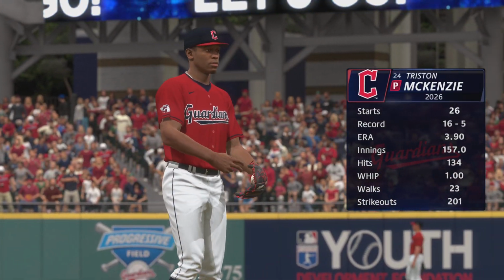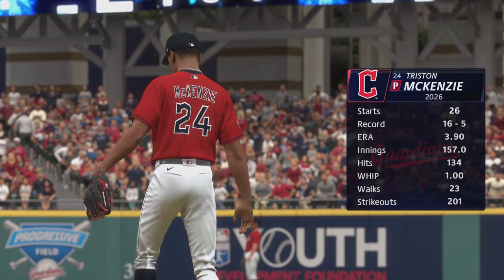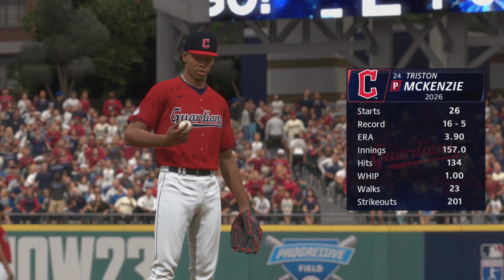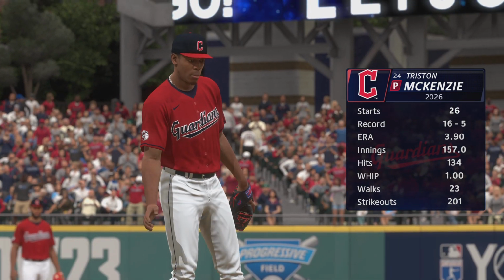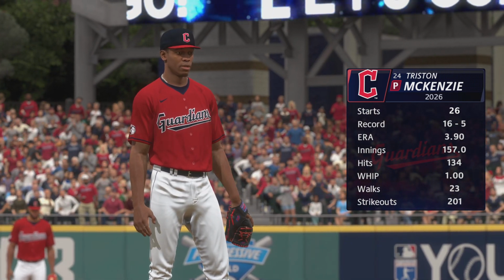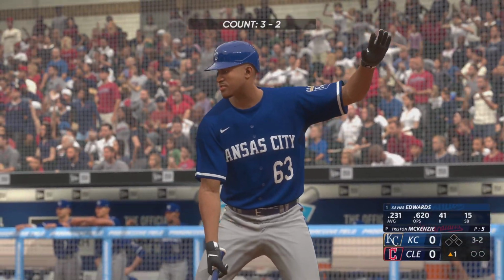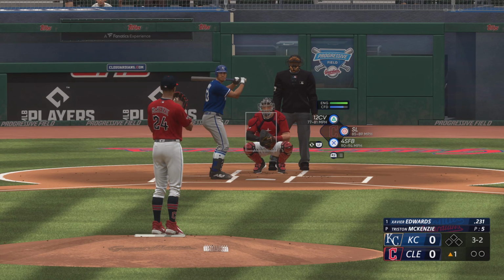Just about to get underway, and today's starting pitcher, Triston McKenzie. Well, he got into the 8th inning his last time out, really pitching deep into games as of late. We'll see today how many innings he's got in him. Ready to go now. Leading off, Xavier Edwards. Kansas City, the second baseman, Xavier Edwards.